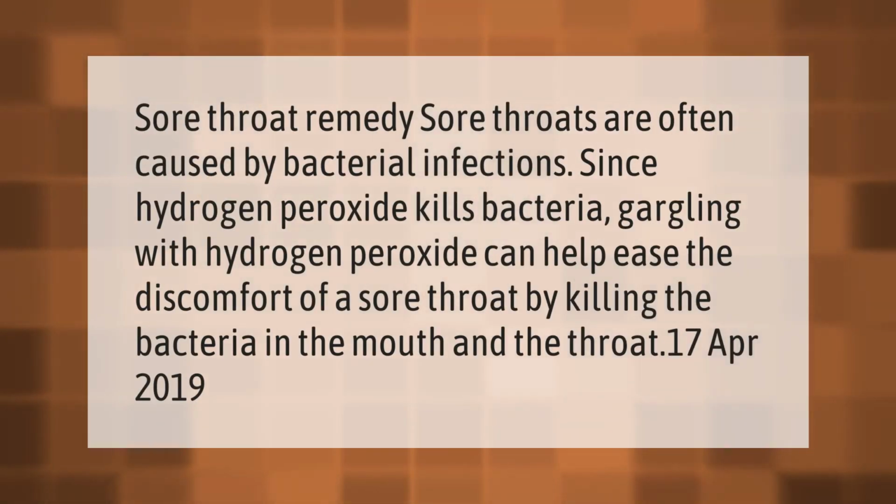Sore throat remedy. Sore throats are often caused by bacterial infections. Since hydrogen peroxide kills bacteria, gargling with hydrogen peroxide can help ease the discomfort of a sore throat by killing the bacteria in the mouth and the throat.